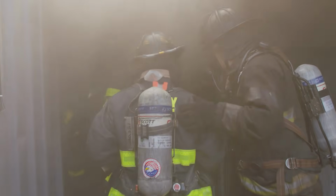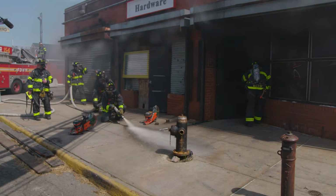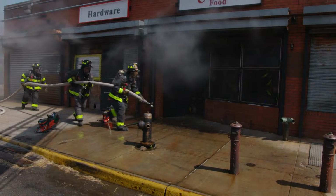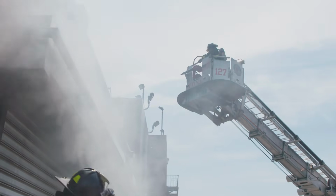We give them that water loss so they know they're on limited water, but we also give them the life hazard. And we want them to operate safely, but to also risk a little bit more because they got to save lives. As that's going on, we start the fire on the top floor.